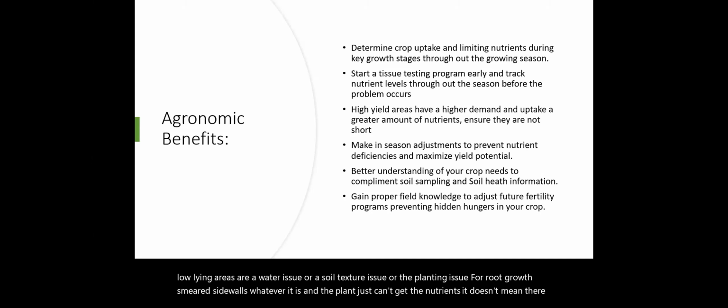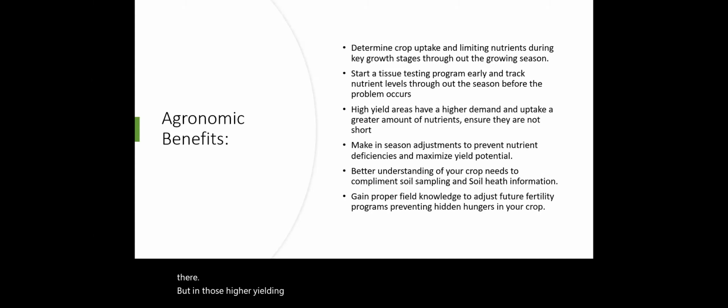But those higher yielding areas are typically always higher yielding, and therefore we've potentially mined the soil, and you might see on your soil tests that those are your lowest testing levels on P and K and some of the other measures. So it only makes sense that your tissue test would be low there as well.